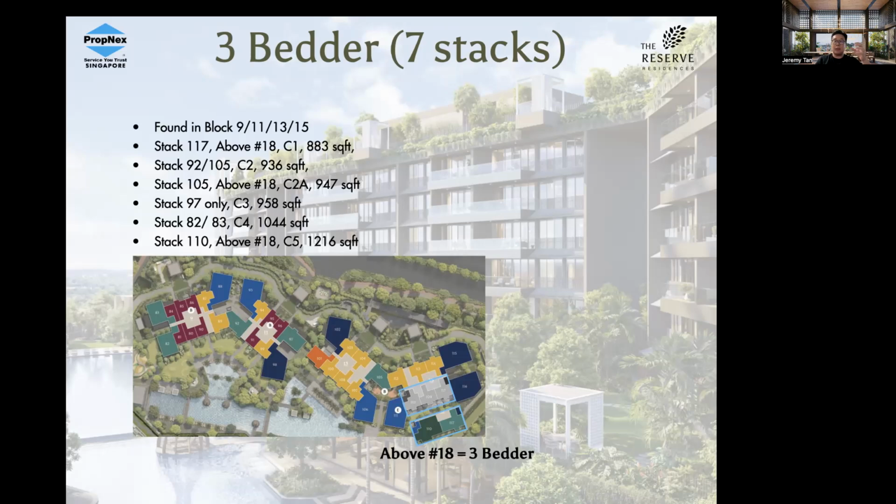When you are with the client, when you're talking about the highlights of the development, you go back to what we shared earlier, which is the cross-sectional integration, right? You touch on the distinctive architecture, panoramic views, as well as the urban resort feeling, right? So these, I think, are the key points that you want to touch on to bring out the wow factor of Reserve Residences. Okay, so that will be for the 3-bedder.